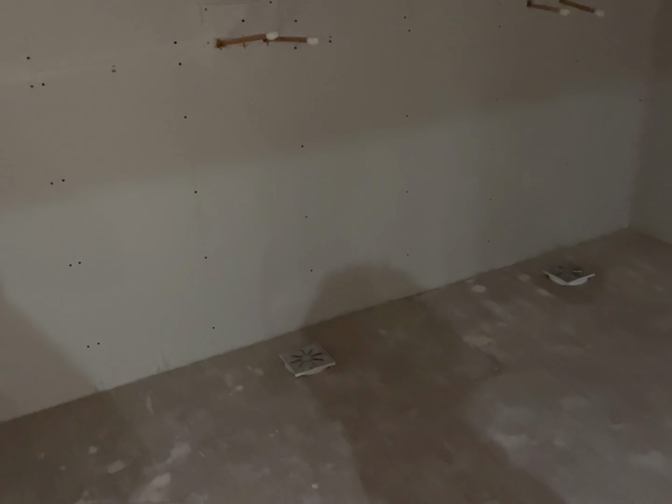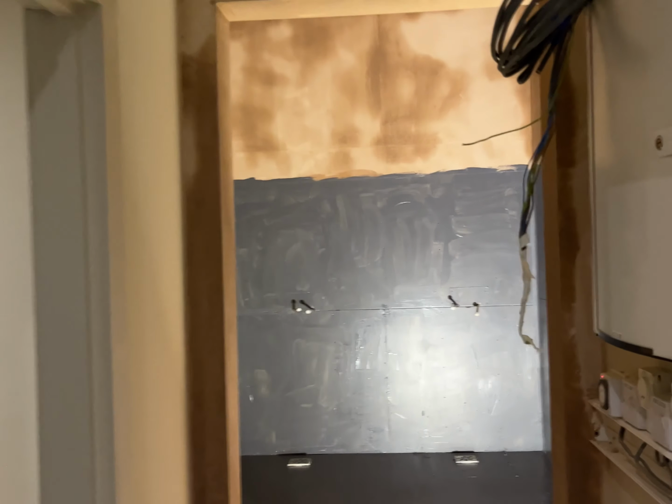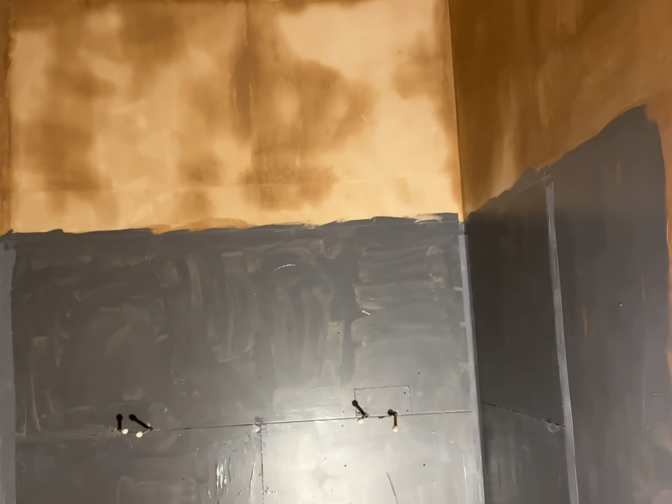So the showers, second fix is going to go in next, after the electrics have been done and the lights have gone in. Just to show you quickly the tanking that's going on to waterproof the showers. Really, really high ceilings, so that you get that feeling of more space. And then obviously they'll be cubicled off in the men's.